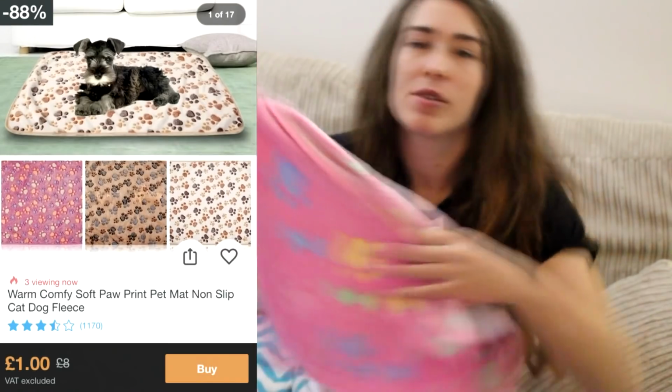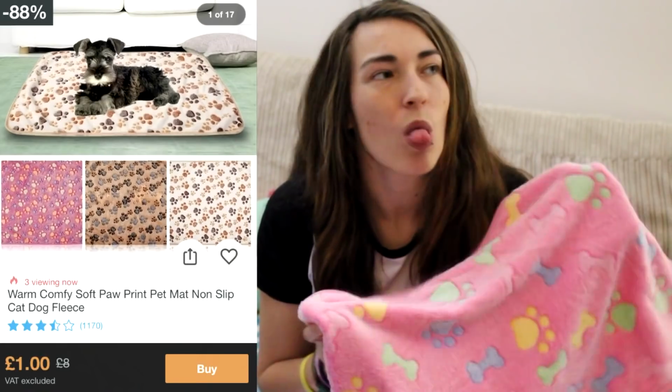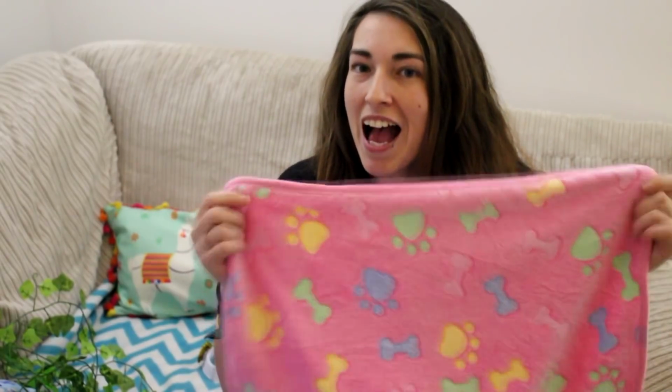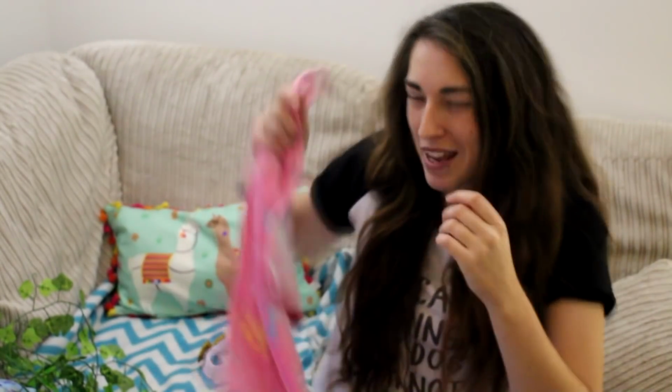Also, looking at the listing for this blanket here, it's pictured with a miniature schnauzer lying on top of it, and Benji's about the same size as a miniature schnauzer, and it's obviously not that big in real life. Yeah, the photo makes it look a lot bigger, and I think that one's photoshopped as well.